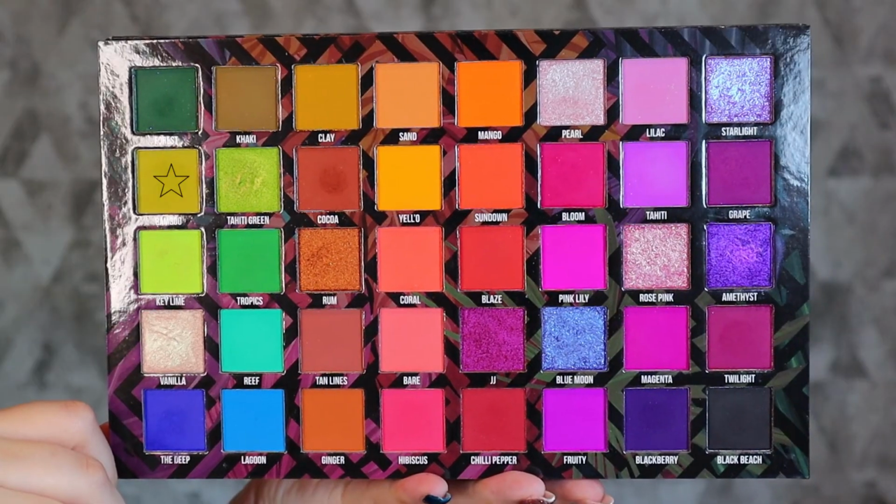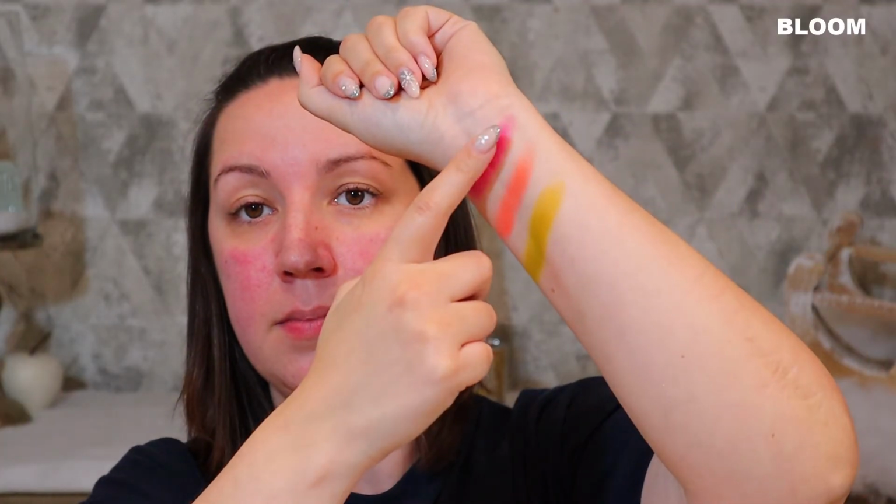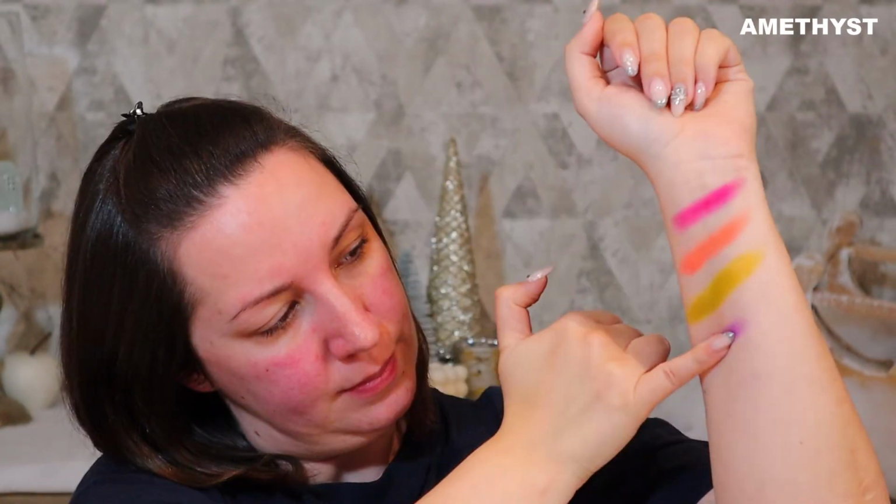I will swatch a couple of colors just to show you what the pigmentation is like. I haven't used this yet on my eyes. I've only swatched a couple of the colors. This is the shade Bamboo. It's like, I don't know, poison ivy green? Mustardy green? It's cool. Coral, very neon color. Not bad. Bloom, maybe a shimmer. I'll do Amethyst, a purple. Oof. Kind of a letdown. I'll try this again. Much better. Amethyst. Ooh, yeah, nice. It's not a metallic.